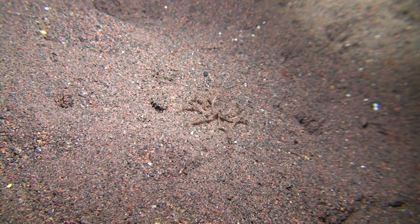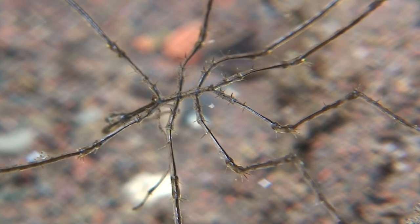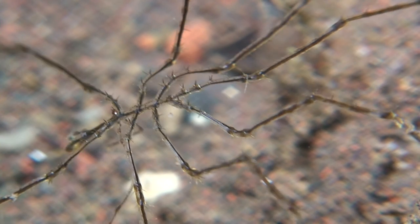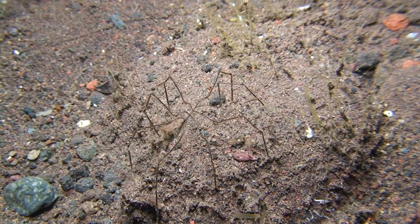Sea spiders are found on all ocean floors. They have a small, slim body. At their head is a trunk, which they use to suck juices from sea anemones, sponges, and tunicates.